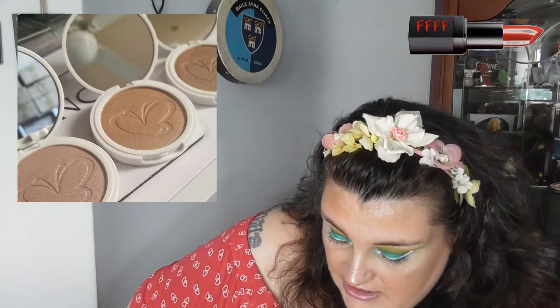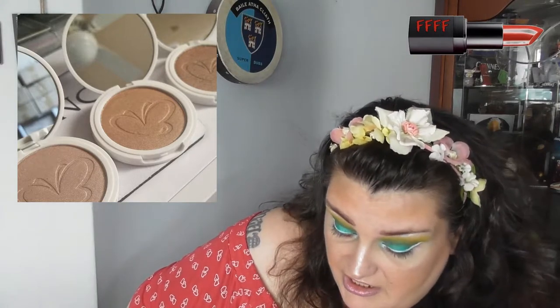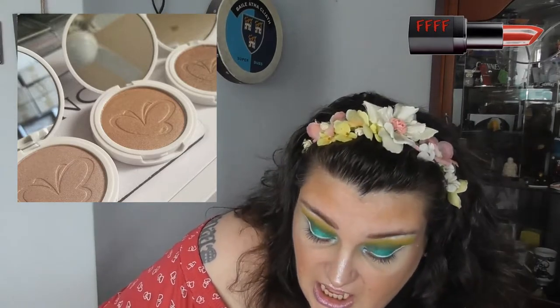Dibenoit Cosmetics have got some new highlights out. Pretty enough, but not for me. Neither of those colours call me. To be honest, they look like they're both going to be a little bit too dark for my skin. So I love that companies are coming out with deeper highlights for deeper skin tones. That's long overdue.